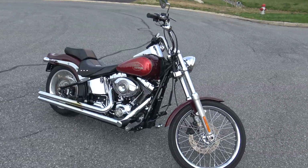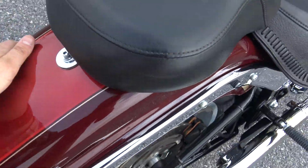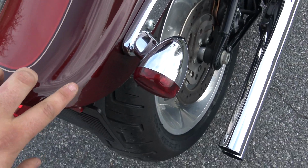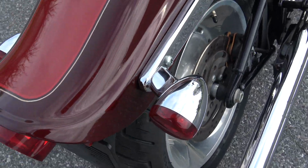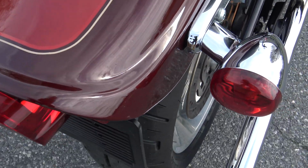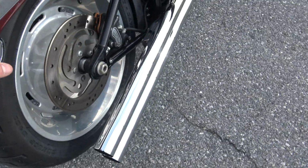Guys, this bike is gorgeous. I'm 99.9% sure it's the Custom. I love this color, guys. Look at the rear fender. It does have a couple little blemishes, you can't really tell. This color is absolutely gorgeous. It's got so much depth in the dark red. I love this color. Brand new back tire on it, guys.